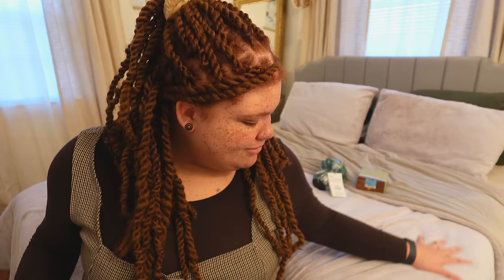Also, I don't know if y'all could see my bedding, but I have a light colored bedding as well. Your girl is growing up. I think it looks so neat and clean compared to my old dark colored bedding. I know some people would probably say that this is boring, but call me boring. I like it.